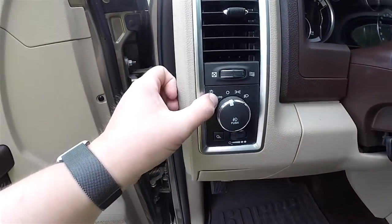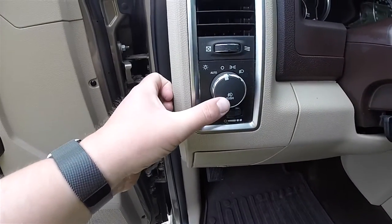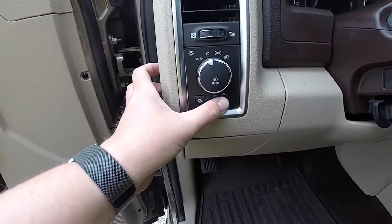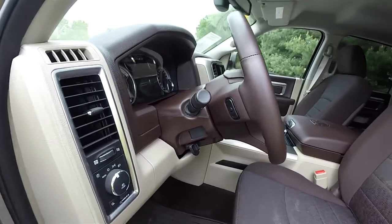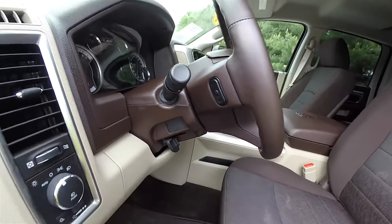This vehicle is also equipped with automatic headlamps. Also have your fog lamps, your cargo lamp, and your instrument panel dim. Leather-wrapped tilt steering wheel with audio controls.